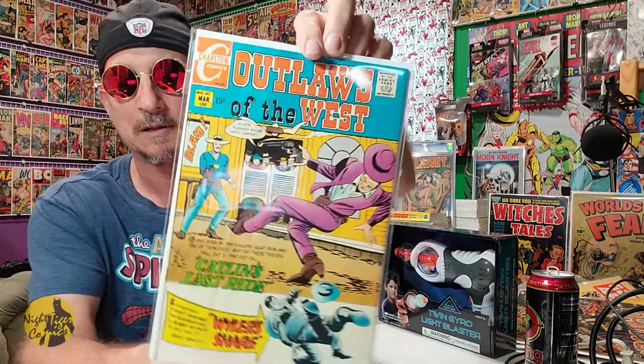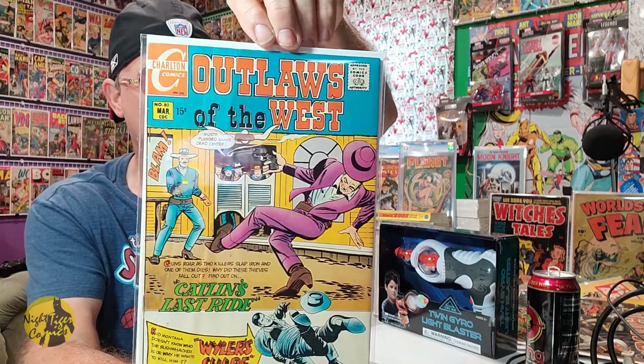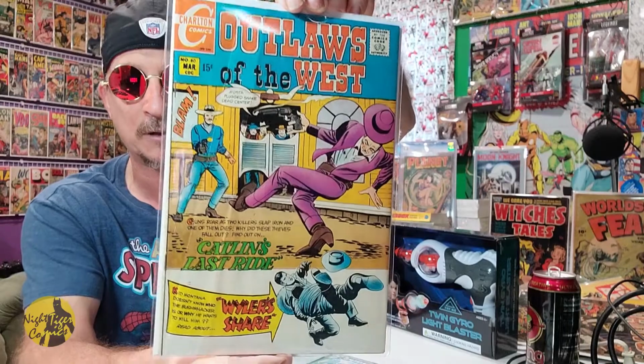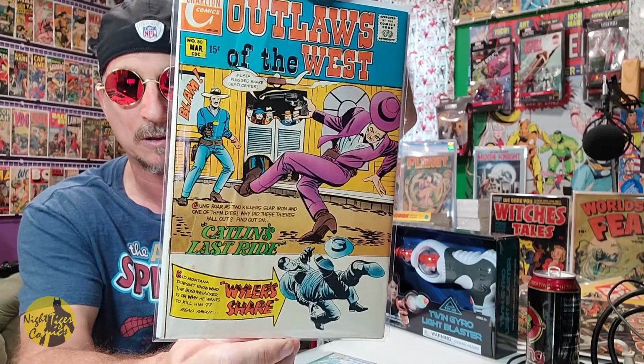Okay, I have this already, but I couldn't leave a second copy. This book is up for trade. I'd rather trade it than sell it, but if anyone's interested in buying it, shoot me an offer. This is a Charlton Comics, Outlaws of the West, number 80 from March 70. This is the only cover that Steve Ditko ever did on a Western book.